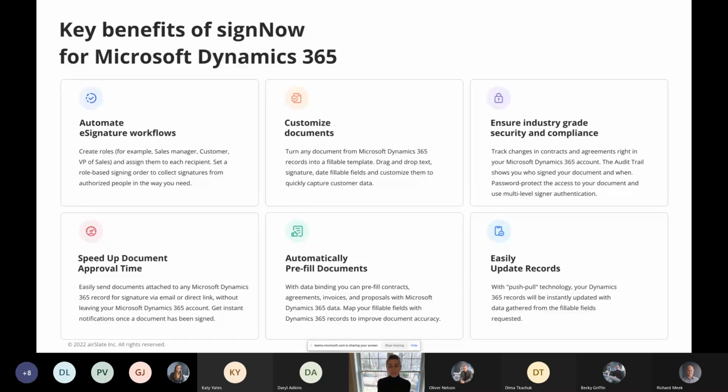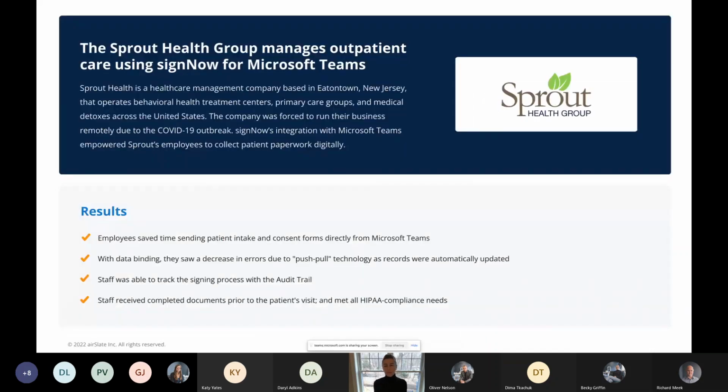And lastly, what I wanted to touch upon is a brief case study with a healthcare management firm that we have that uses Microsoft Teams. They are our customer. Of course, with the pandemic, they had to switch their business dramatically to mostly being virtual. They manage a chain of rehab centers, and a lot of it went virtual.